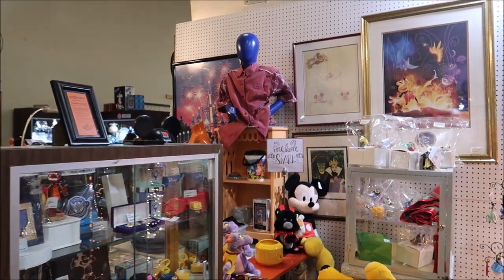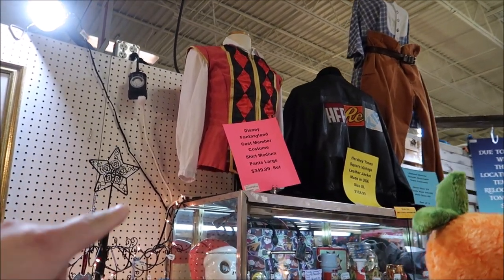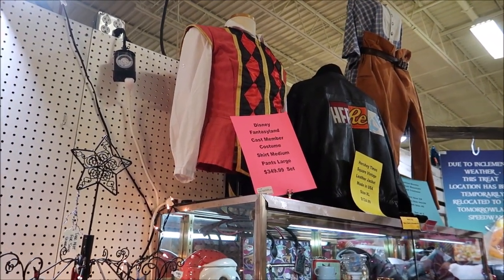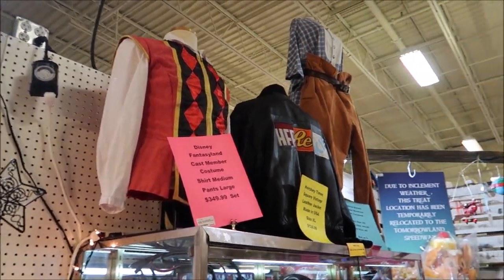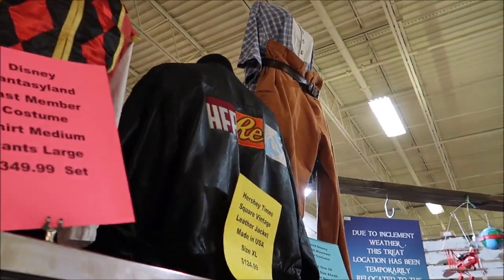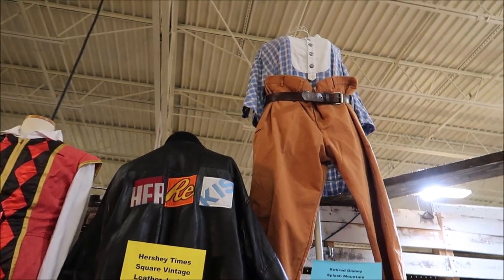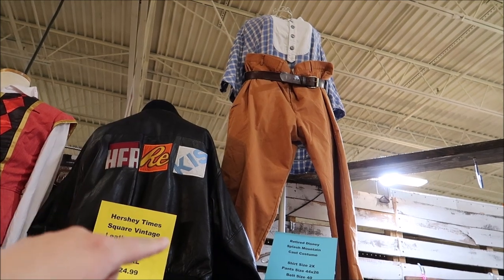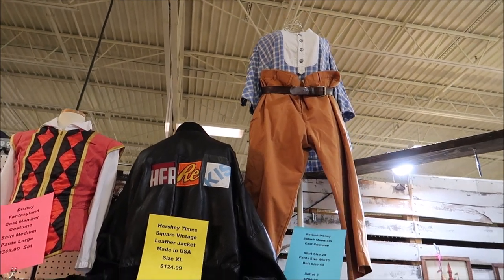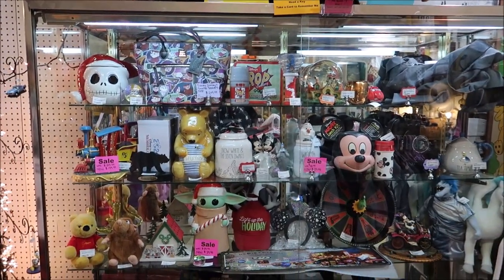Here is a really awesome stand with tons of cast member outfits. Look at this, it's a Fantasyland cast member costume. It's selling for $349 for the whole set. Wow. That right there is a Splash Mountain cast costume. That's selling for $700. It comes with a shirt, pants, and belt. Look at that. That's going to be soon extinct. They have a lot of good stuff over on this side.